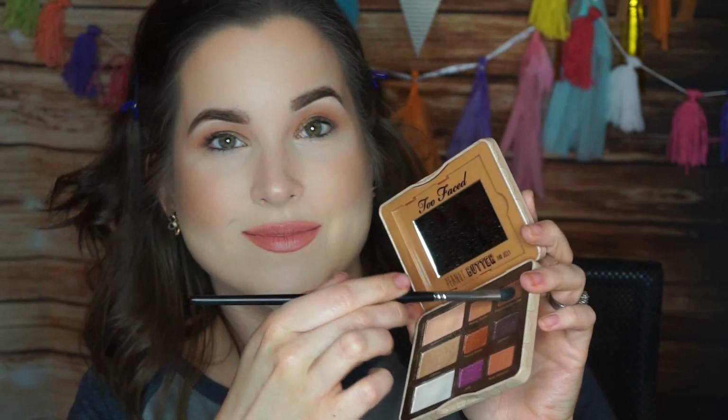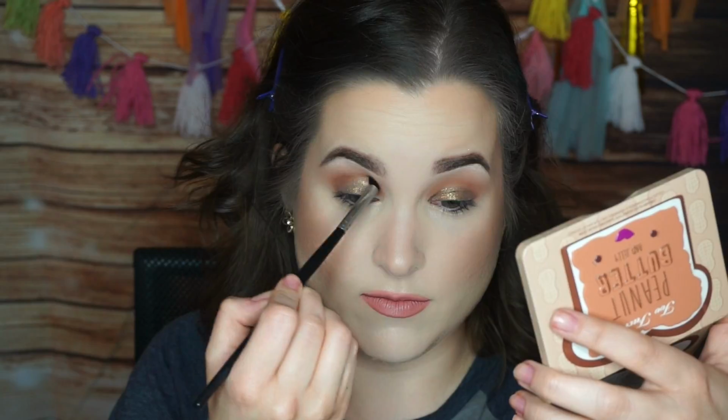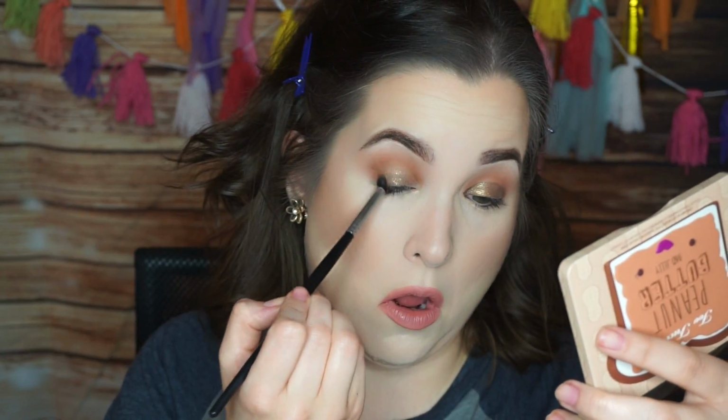Going back to the peanut butter and jelly palette, I'm grabbing more of that peanut butter color, I don't know why I had a little brain fart right there. That peanut butter cup, not color. And I'm blending it into the crease and down into the cream shadow just to make the look a little bit more unified and add a little more dimension, a little more deepness on the outer edge of my eye.